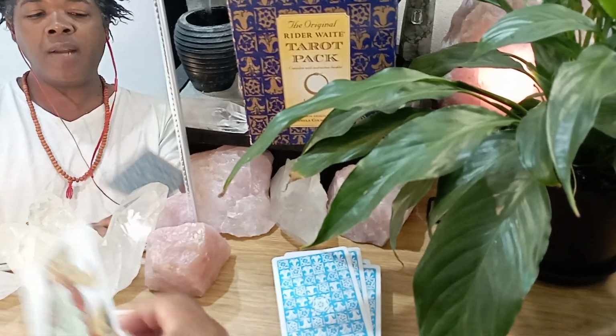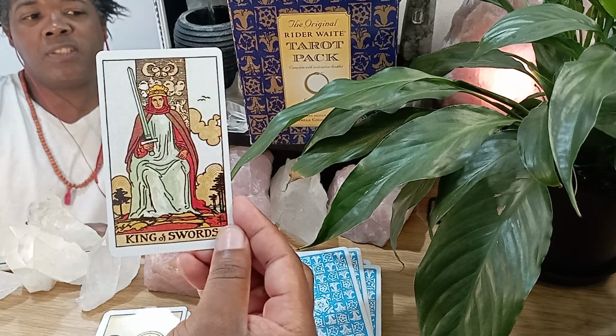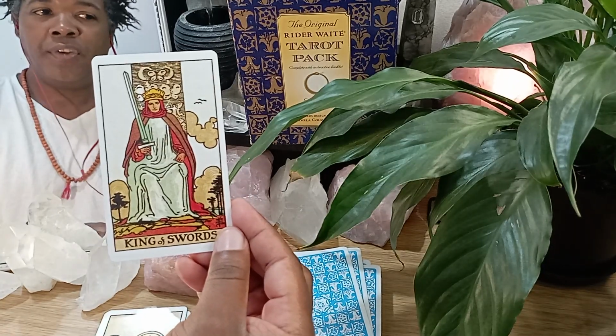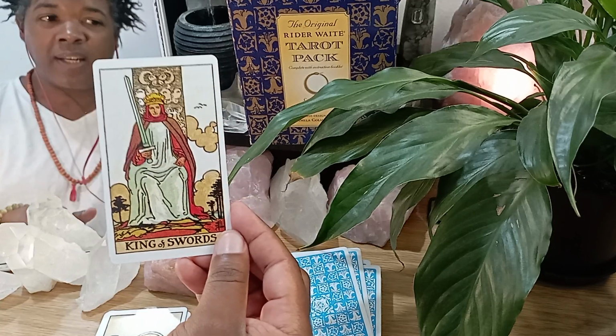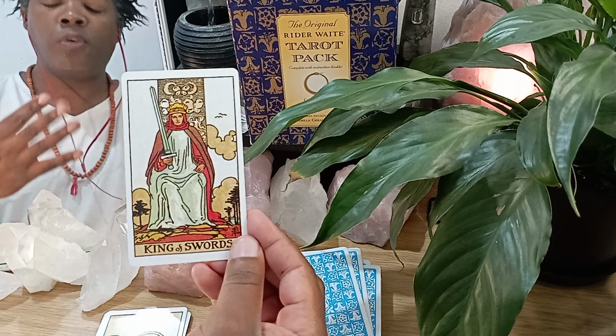Take some stock. Okay. King of Swords. King of Swords is the energy that says to you, well, you've reached it. You've got it. You did what you needed to do. The cycle is at an end. The lesson is learned. And now you want to be ready for more.